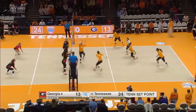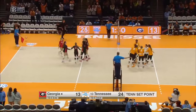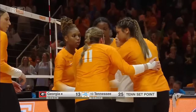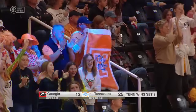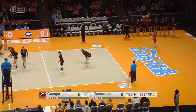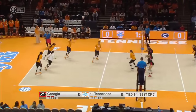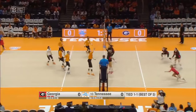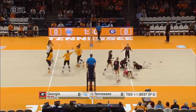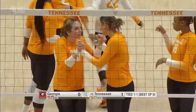Casey Evans serve. Middle. Love it. Tennessee cruises in set 2. And they knot things up at one apiece. Huge response, credit to Eve Rackham, her coaching staff and this team to make adjustments after set one. It felt like Georgia was going to have their way every single swing. That was not the case in set two. Tennessee looking to carry that momentum the rest of the match.